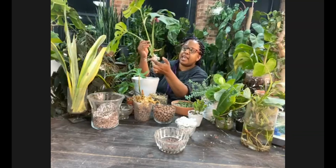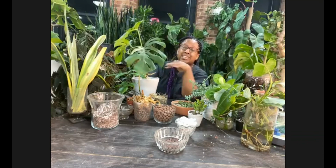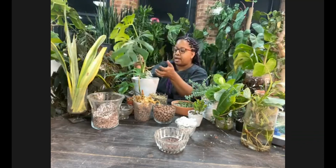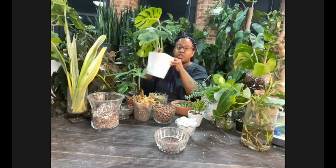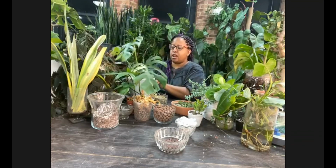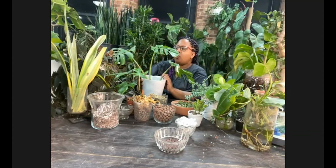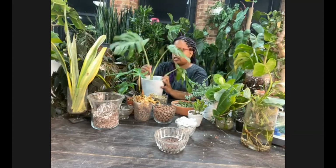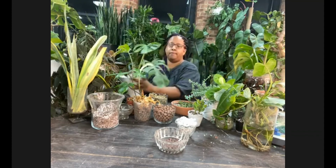I let that end callus and scar over for 30 minutes, maybe an hour, but that's it generally. And I got some fresh Lecca, rinsed it off, filled up my vase, this is just a vase, and stuck it in there. This cutting is probably maybe 2 months old, but it's totally ready to be potted. So I could pot it up tonight and send it over to the shop.